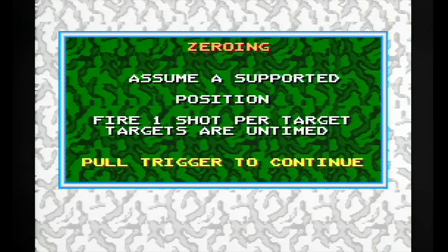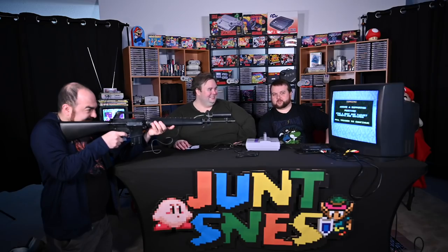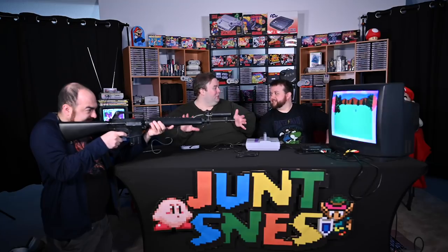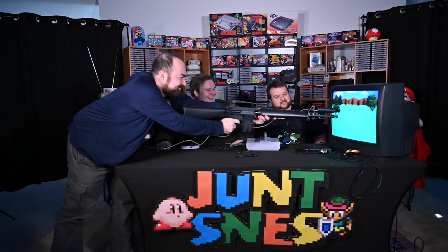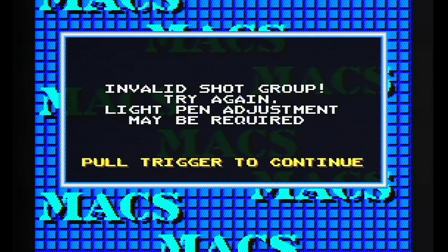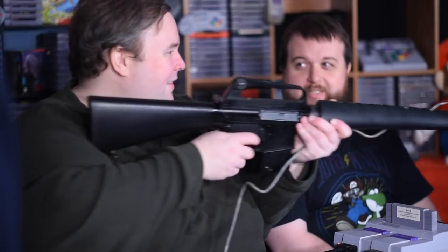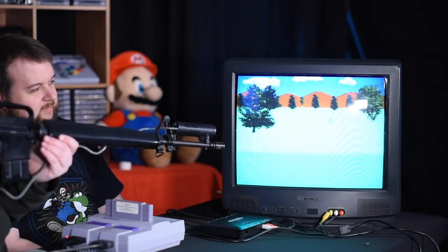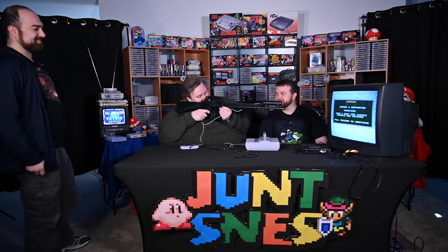Prepare to fire. It sort of reminds me of how the military invests in things like Second Life, these immature technologies. Somebody thought this was a really good idea. Invalid shot group. Oh, it's not possible. Keith, let's try the old Duck Hunt thing. You can't do it. Do you want to try it? Invalid shot. And I thought my aim was pretty good.